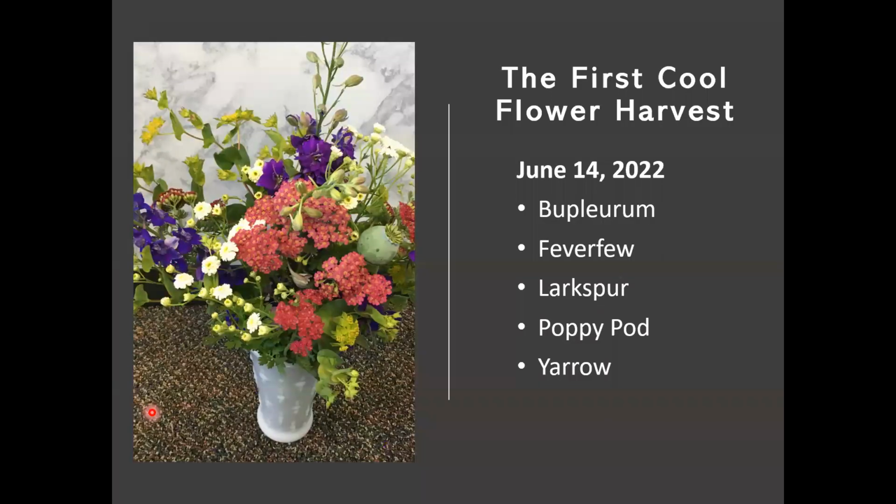Okay, so my first cool harvest flower of 2022 was bupleurum, feverfew, larkspur, a couple poppy pods, and some yarrow on June 14th. And I was thrilled. So I think if I get that rudbeckia in, I've got to start those seeds right now. I have some at home and I've got to get it ready and get it transplanted. And I think that it will work out.